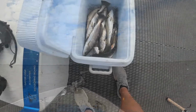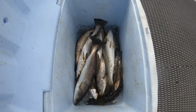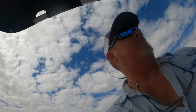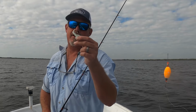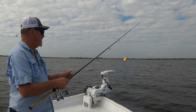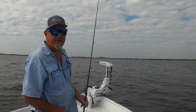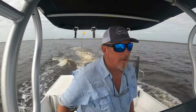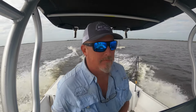16-inch fish. Little snapshot of the box. 15 specks. The 2-inch Mojo shrimp. Very durable product. Y'all gotta check it out. Great day. 15 specks in an hour. Heading back to the camp to go clean them up.